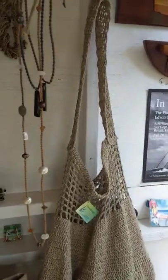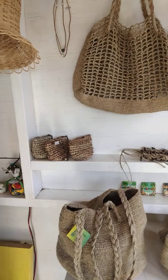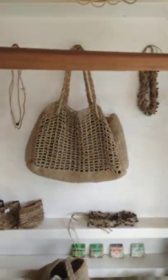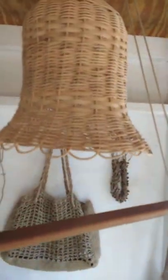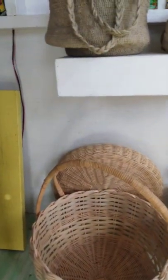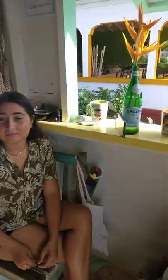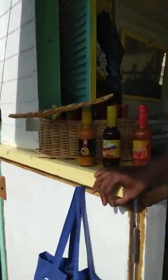Look at these bags, guys. These are handmade bags. And these are made by the blind people. These baskets are made by the blind people. So what is your shop called? Free Spirit. All right, Free Spirit, thank you very much. So you know where to find Free Spirit in English Harbour town.